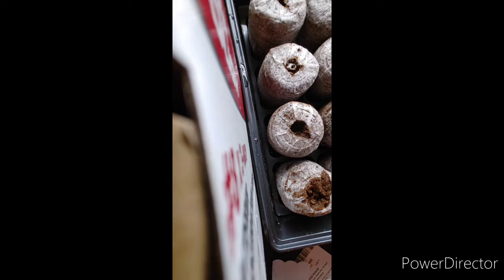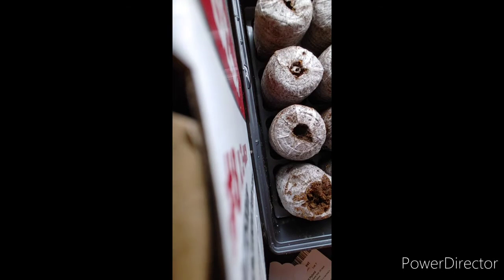Oh, accidentally got two there. We'll just plop that in there. And this was all pre-moistened. There we go. That is my first one. And I'm going to make the little stick now so that we're aware.